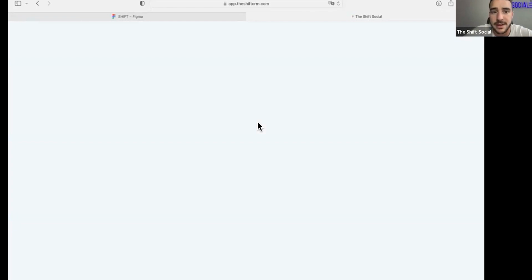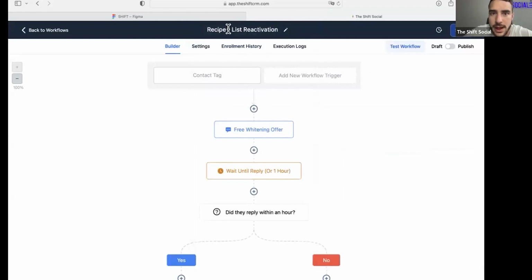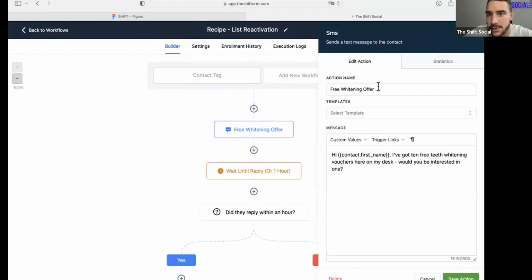So I'm going to select that as a template. Okay, so you can do it by adding a contact tag, and you can just tag different leads that you want to reactivate, or you can just literally add them to the workflow. You can just take everything out. So this is a car dealership, so we want to make it accurate to them.